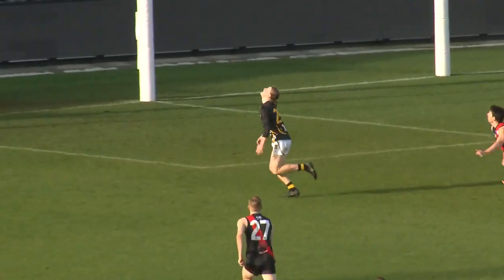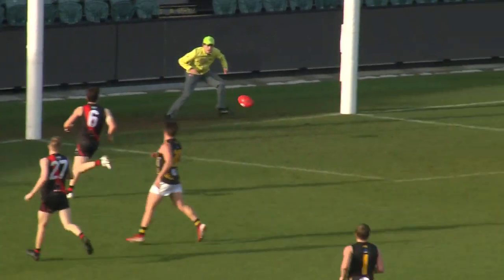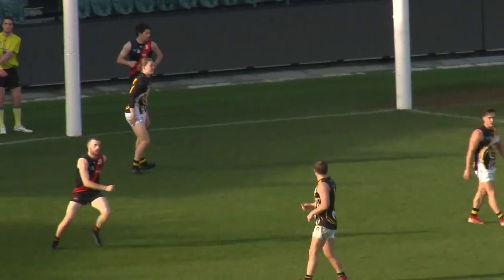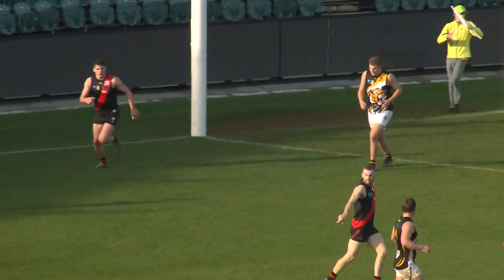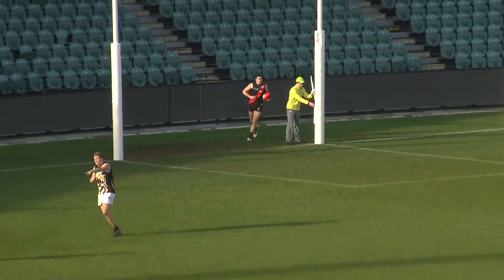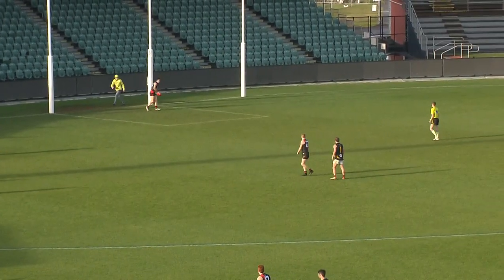Into the goal square for the Tigers. Chance here as it's a shot on goal across the face there from Zach Adams. It's another opportunity. 4-6-30. Plays 13-9-87. The amazing scoreline there at Windsor Park under heavy conditions.